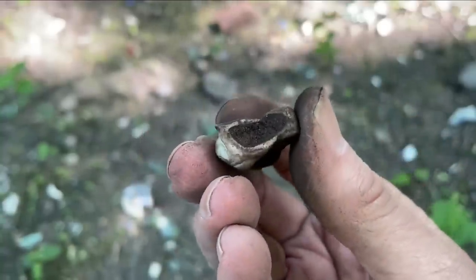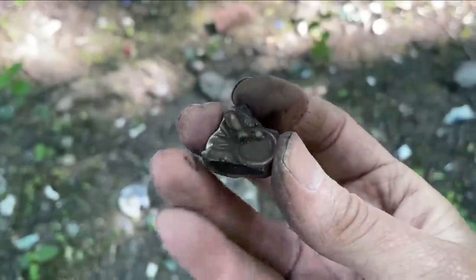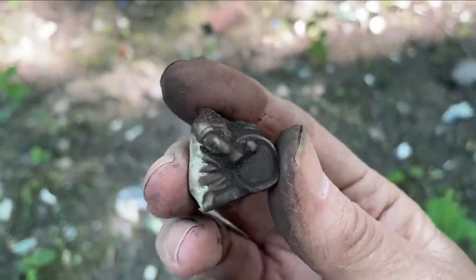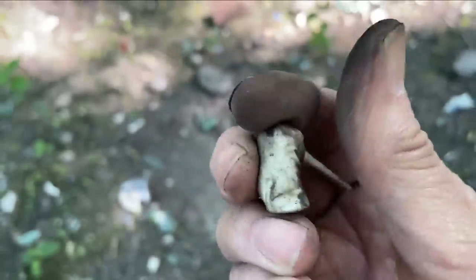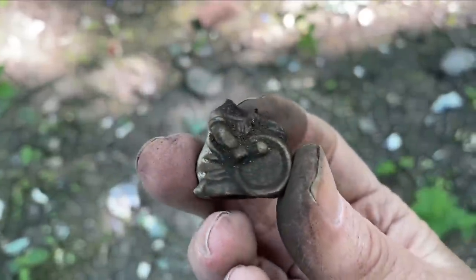Oh, what an unusual thing. Might have broken off something else, I'm not sure. I wish it had its head. How unusual. But that bisque porcelain is a dead giveaway, if you see that. Dolls were made of it and figurines.